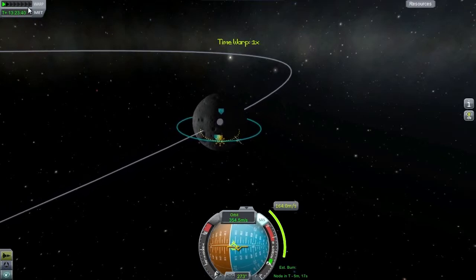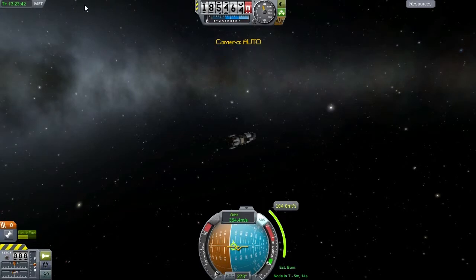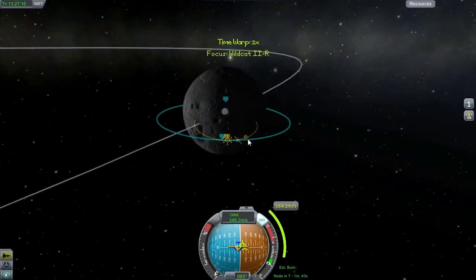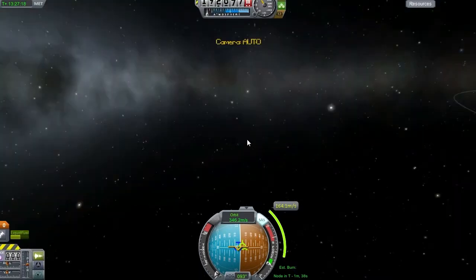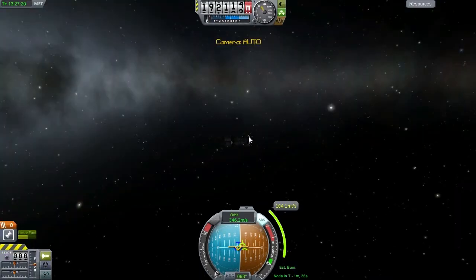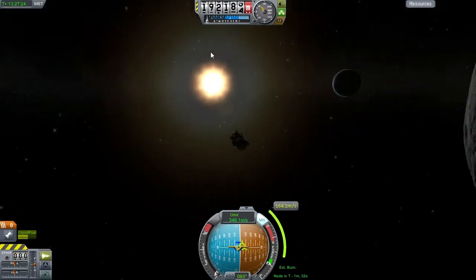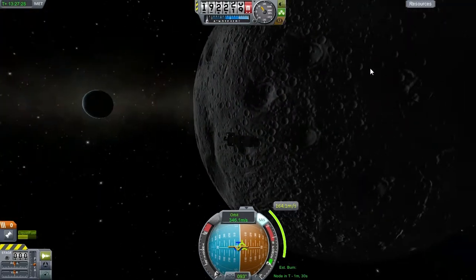And we've got ourselves a final burn retrograde. So we're in position. And we'll slow down just a little bit here. So now we're under a minute. Oh boy, we have 164.1 meters per second to slow down. This could be a tall order for us. This could be really, really painful.